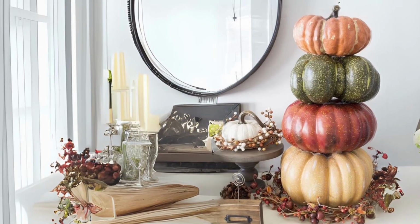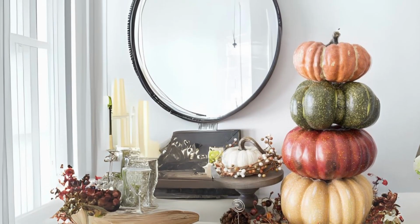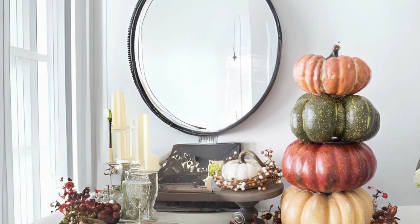Pumpkin stack on wreath. Stack fall pumpkins on a wreath made of vines, berries, and nuts for a durable and festive fall centerpiece.